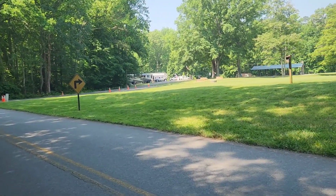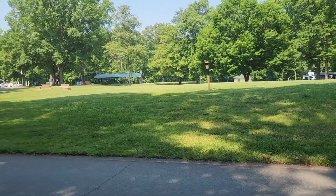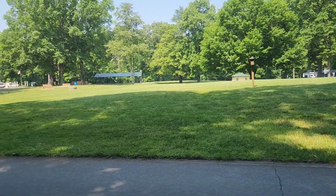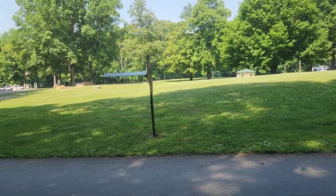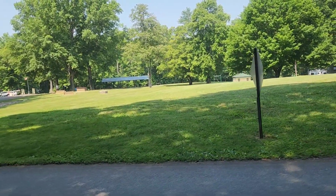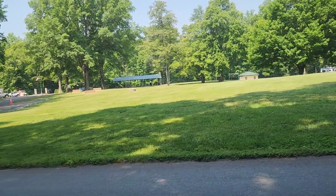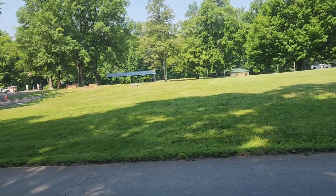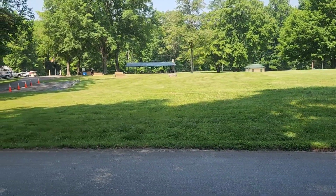To your right is a common area that has horseshoe pits and a volleyball net set up. They have a shelter. I don't know that that's open for free use. We haven't read everything. This is Tanglewood County Park for Forsyth County, North Carolina, and you can rent shelters throughout the park, so I don't know that that shelter is available for rent or available for campground use, but it's there.